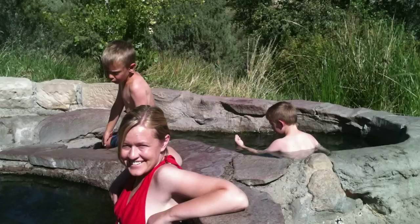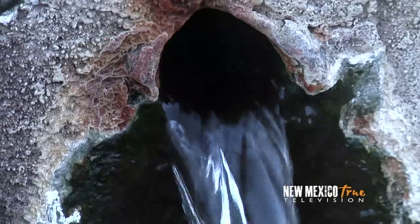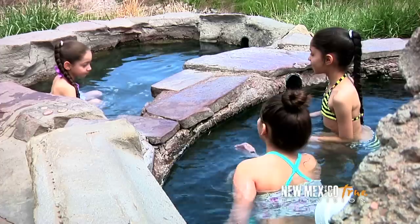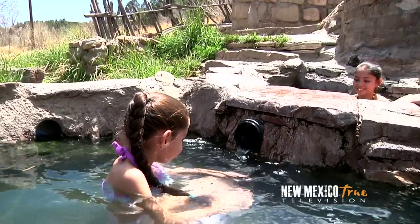We have many high-end hot springs and spas here in New Mexico, but sometimes my family and I like something more rustic. And at those times, we head to the Montezuma Hot Springs outside of Las Vegas. Part of the beauty here is that the springs are so close you can drive up, hop out of your car, and into the hot water. The other part of the beauty here is, well, the beauty.